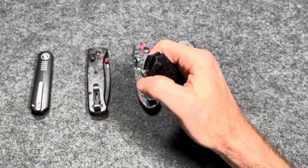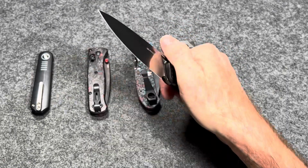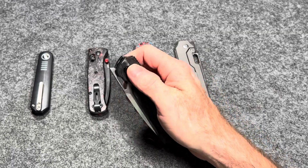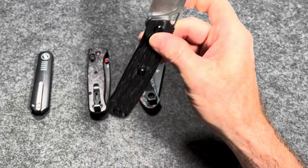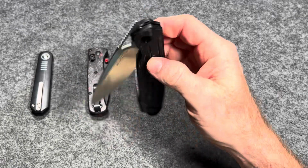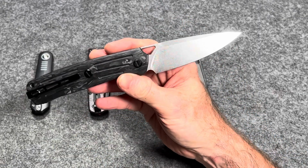Some of the best front flipper action I've ever felt, honestly. It's just so damn good. The only thing as good as this, or maybe better, is the Sharp by Design Mini Tempest, as far as front flippers go. This thing is so damn good. It's absurdly good. And it's a thumb snatcher, man. It really is. It's got stock bearings in it, and it is fantastic. It's M390 blade steel. Good looking knife, in my opinion.